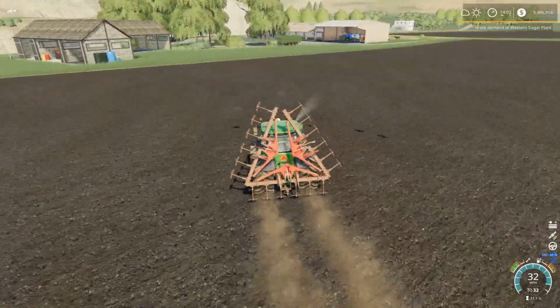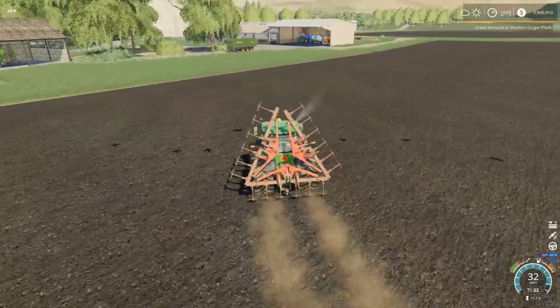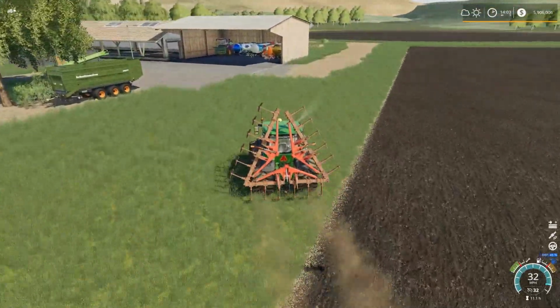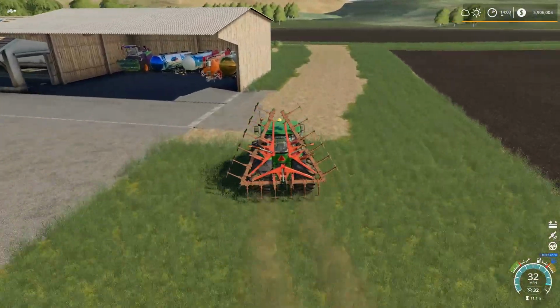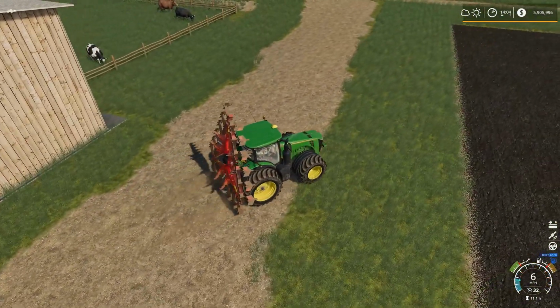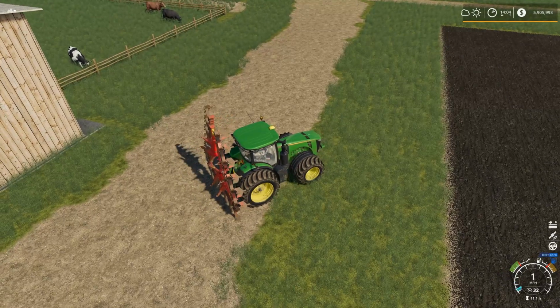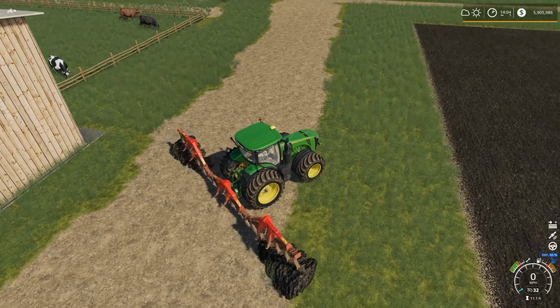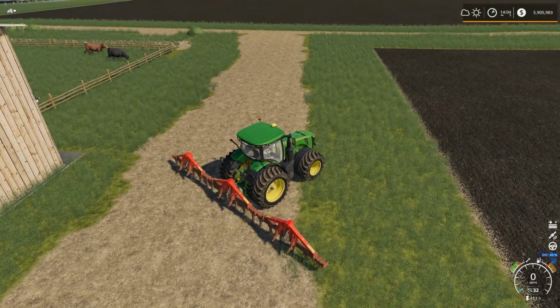Let's go over here and put down the plow. We're done with the plow for now. So yeah, it might be a while. No, I don't want to lower that. No. That looks weird. Oh, can we lift that up, please?